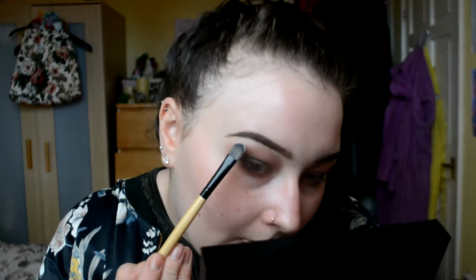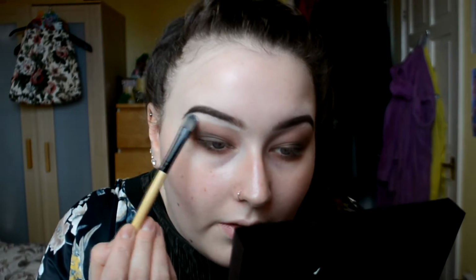Now for the brow bone highlight, I'm going to go into the Full Spectrum palette and use Bump, because it's a really bright white. On some people this might look a bit too crazy, but because I'm so pale, it's not as bad. And I do go all the way underneath my eyebrow and just pull it down over that transition colour, just to even it out a bit.